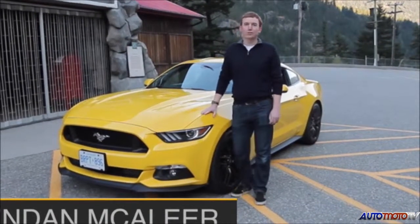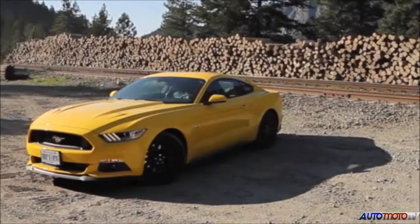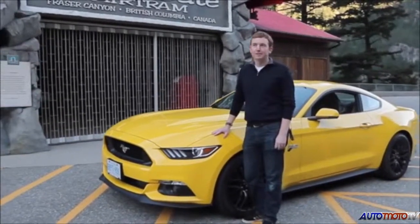To visit a 100-year-old Ford dealership, we could have taken something with tons of technology. We could have taken a plug-in hybrid, we could have taken an EcoBoost, but instead we're taking a manual transmission and a V8. No regrets.